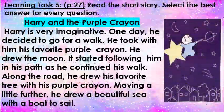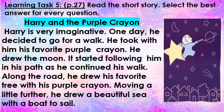Learning Task 5. Read a short story. Select the best answer for every question. Harry and the Purple Crayon. Harry is very imaginative. One day he decided to go for a walk. He took with him his favorite purple crayon. He drew the moon. It started following him in his path as he continued his walk. Along the road, he drew his favorite tree with his purple crayon. Moving a little further, he drew a beautiful sea with a boat to sail.